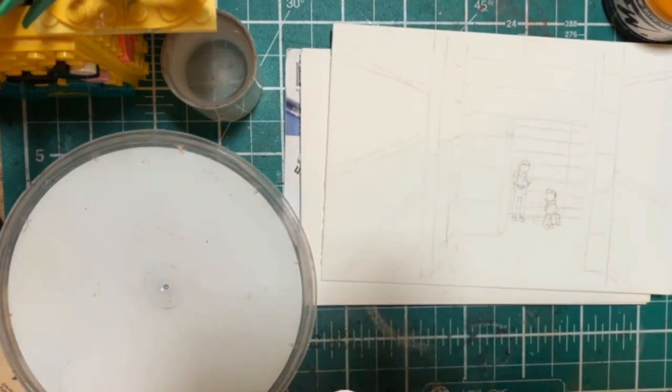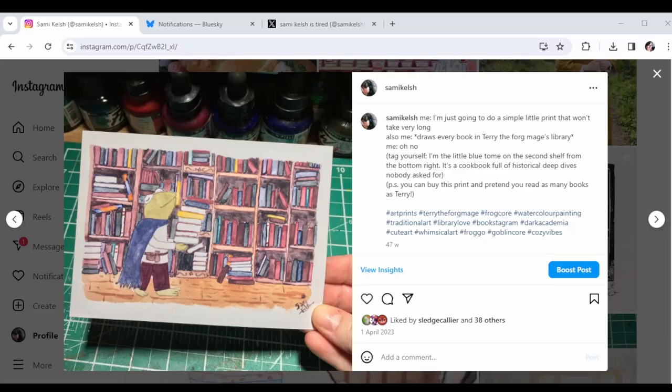Anyways, sorry, I was just finding the last piece of bookshelfy type artwork that I did on stream. It was this, and oh my god, just doing that many books took so long, and this piece is so many more books than that. Why have I decided to do this? This is silly, this is stupid. It's gonna be fine, it's fine.